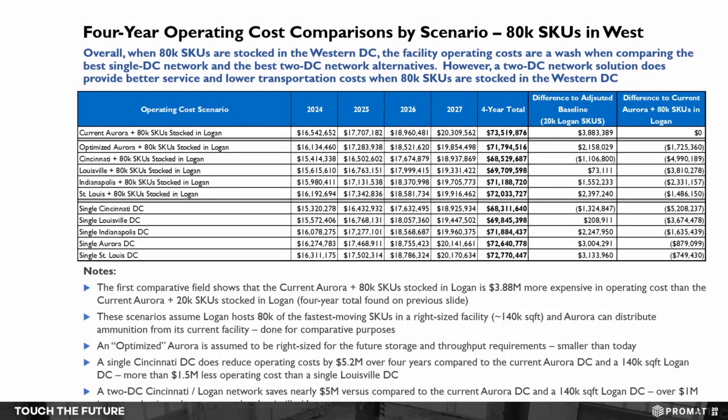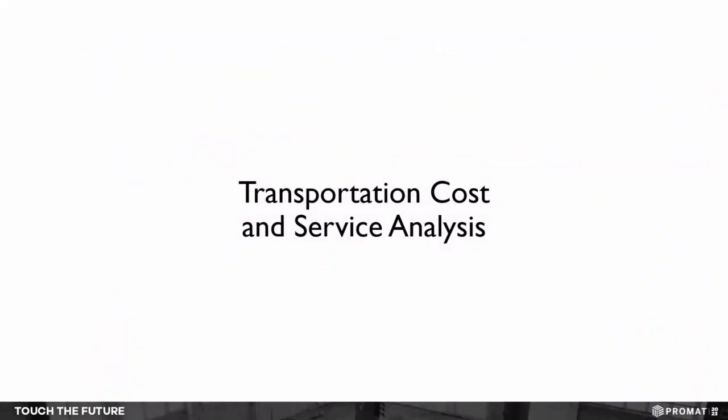The big aha was the cost to run the facility stayed exactly the same, but now instead of 93% of the orders being sourced from a single DC, with 80,000 SKUs, we're able to get 98% of the orders sourced from a single DC. So we knew that there was going to be a trade-off on transportation costs and service, but stocking 20,000 SKUs versus 80,000 SKUs, the operating cost to run the building was negligible. So now we have a choice. Are we going to go with a bigger facility and source more orders out of 1 DC? That's only one side of the equation.